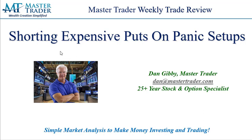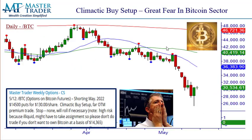I'm going to show you an awesome strategy that we use for option traders on shorting out-of-the-money puts and put spreads during panic setups. The panic setups can happen in different flavors, of course, but the key to this lesson is there was a lot of fear, a lot of sell-off, a lot of bearishness with people dumping these stocks in the Bitcoin sector, which set up incredible opportunity for us as option sellers using the Master Trader strategy.